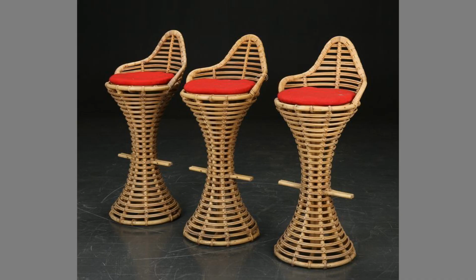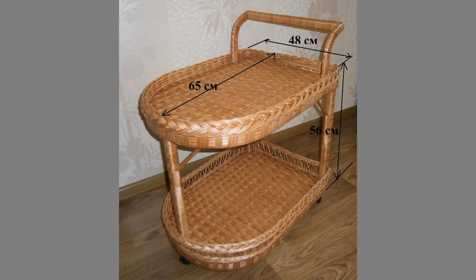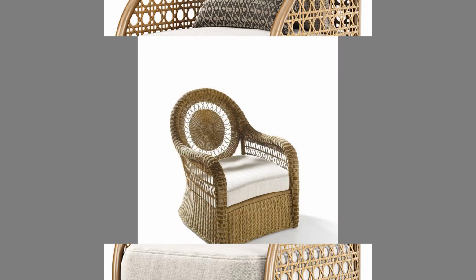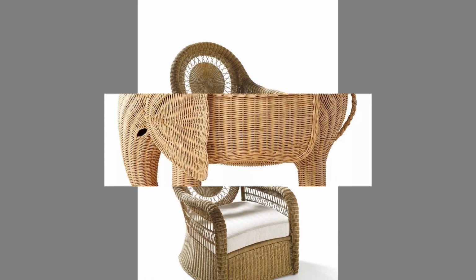The appeal of bamboo over wood. One of the primary advantages of Bambon Crafts is their inherent sustainability. Bamboo is one of the fastest-growing plants in the world, capable of reaching maturity in just a few years. This rapid growth means that bamboo can be harvested without depleting forests, making it an environmentally responsible choice. In contrast, many wooden crafts rely on slow-growing trees that take decades to mature, contributing to deforestation and habitat loss.